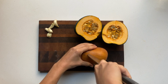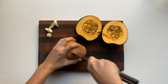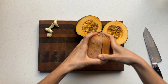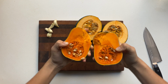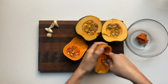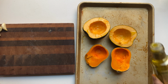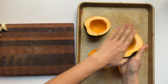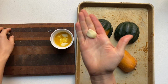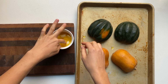Start by preheating the oven to 325 degrees Fahrenheit, and in a small oven-safe dish, add the ghee and the butter. Place that in the oven while it preheats so that it'll melt. Meanwhile, cut your squash of choice, then remove the seeds and the pulp, and season that with extra virgin olive oil and salt. Place those face down on a baking tray, and once the butter and ghee is melted, add the garlic cloves to that dish, making sure they're mostly submerged.